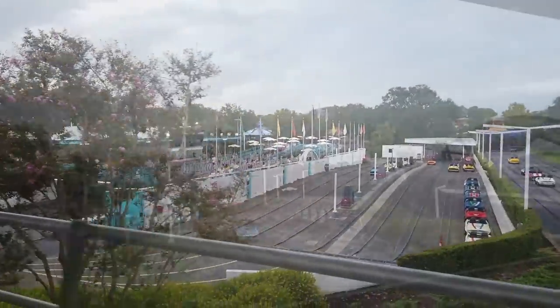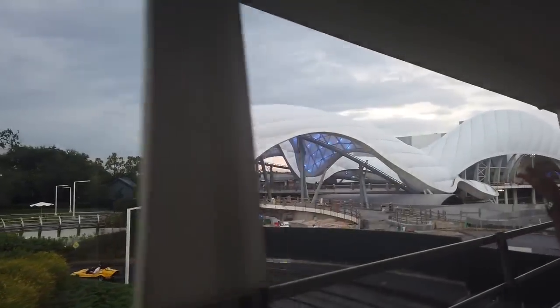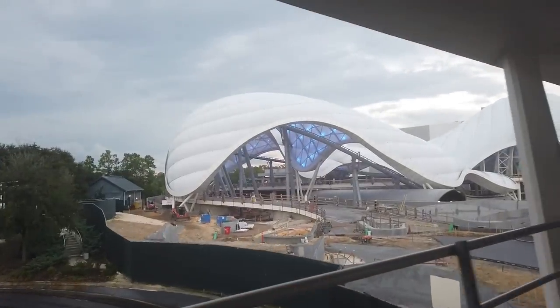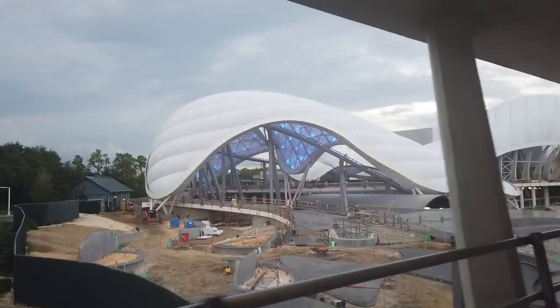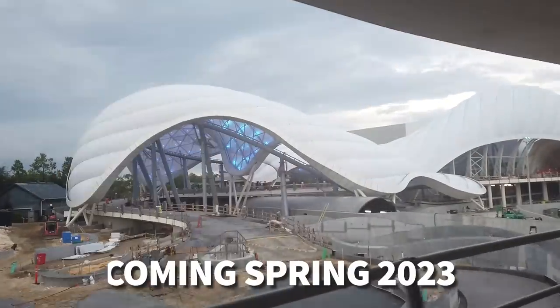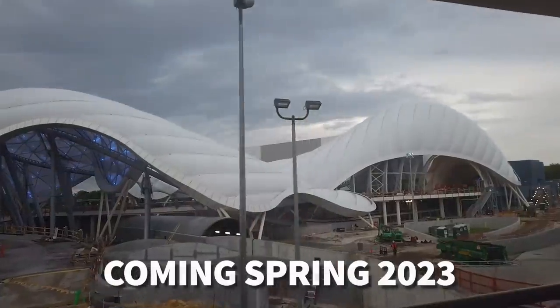Look at Tomorrowland Speedway. That's going to be you and me soon. Oh my gosh, it's going to be so fun. So Tron Light Cycle Run is the upcoming roller coaster. As you can see, it's got that lit canopy at night, which will totally light up. The date is to be announced. Hopefully soon, and we'll find out when we'll get to be riding that baby.